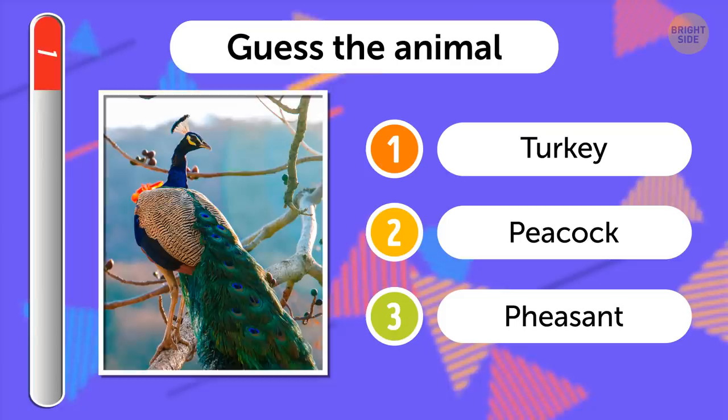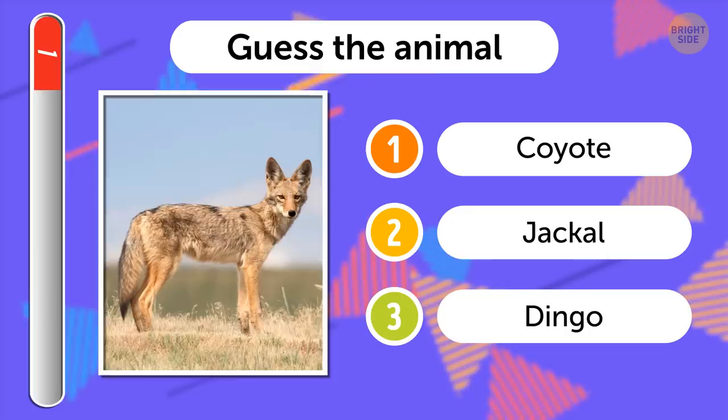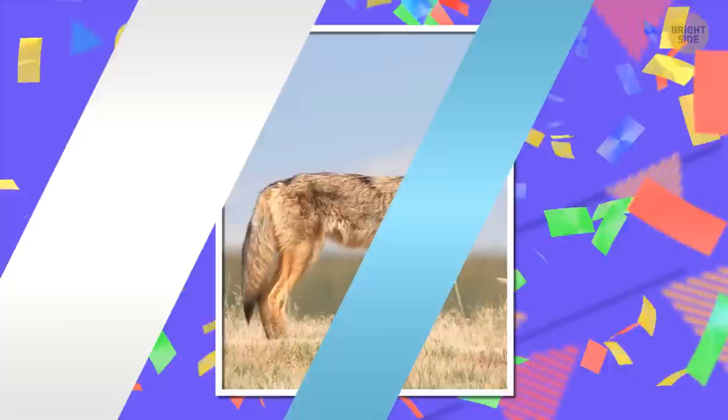This is a peacock. Bright, beautifully colored peacocks are all males. They need such an appearance to attract mates. What do you think this is? This is a coyote. They're very vocal and can produce at least 11 different sounds. Another easy one for you. What is it?